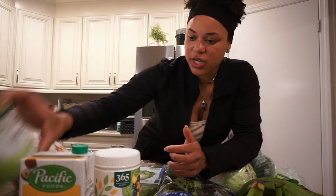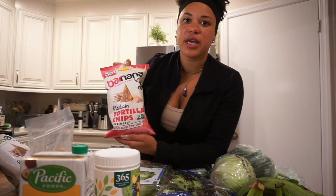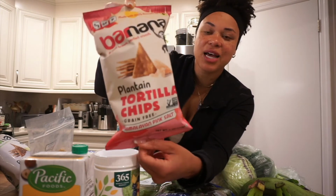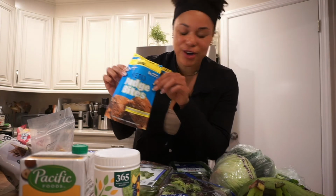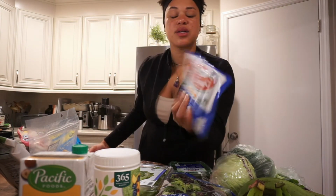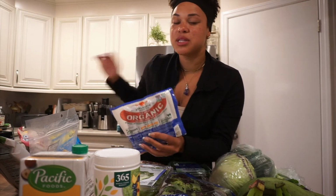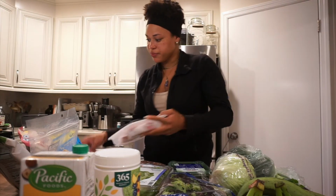So collagen for sure. And then other snacks I got are the 2 bags of these plantain tortilla chips from Barnana, which are awesome. I also got the keto bites, which you guys saw in the car. And that's it. And so as far as my protein for this week, I got organic beef hot dogs, which I like to use for breakfast. I put them in the skillet with some onions. And then I also got organic grass-fed beef from Trader Joe's.